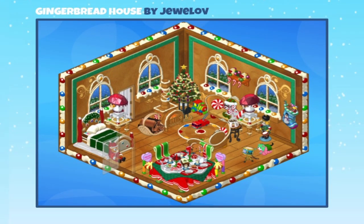Here's another gingerbread house, and this was sent in by Jewel Love. That bed is super cute. Is that part of the theme, that the bed is perfect? Yeah, and I believe actually that is a PSI. I believe that belongs to the gingerbread puppy, which you can actually see sitting at the table. That's featured in the south corner of the room. And yeah, I believe that is. But the gingerbread puppy, by the way, is a perfect pet for this room. Obviously. I love that Christmas tree, too, that's set up in the back corner there.